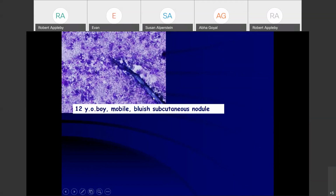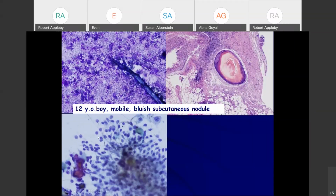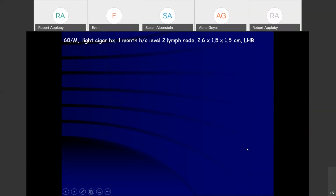Why is it blue? It's already give you the clue. In aspiration, you see hair. And then you see a lot of cells. Those are pilomatrix cells. See, this cell is this cell. They're proliferating, making hair shaft. And those are those cells. And then cross-section of hair. So if you know the histology, you could figure out the cytology.